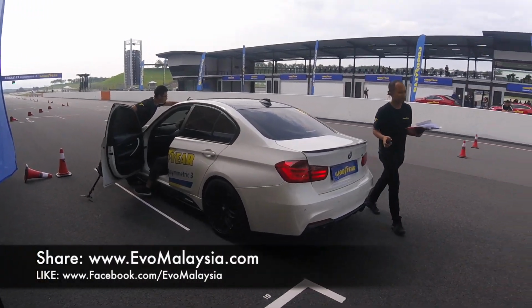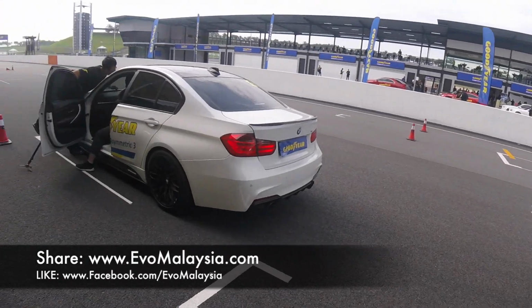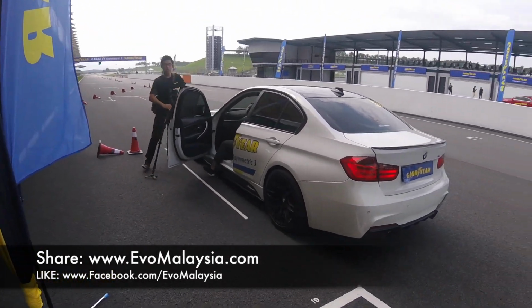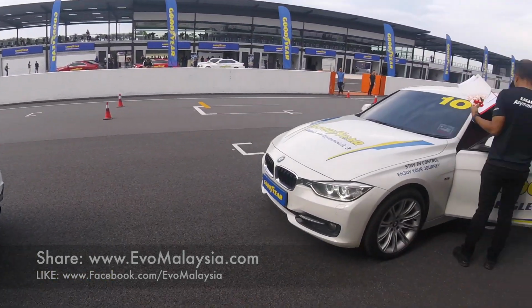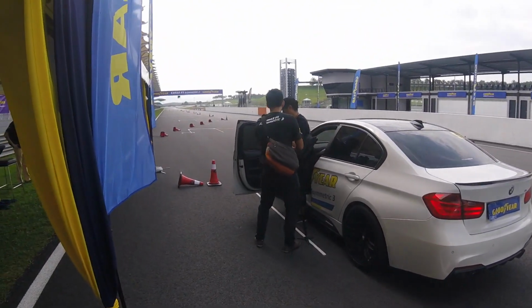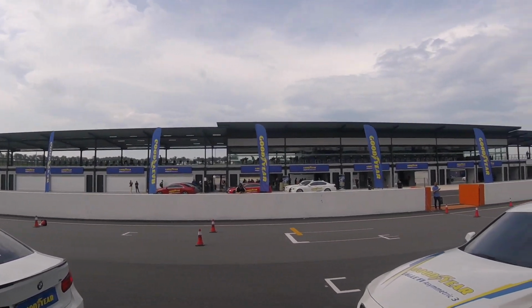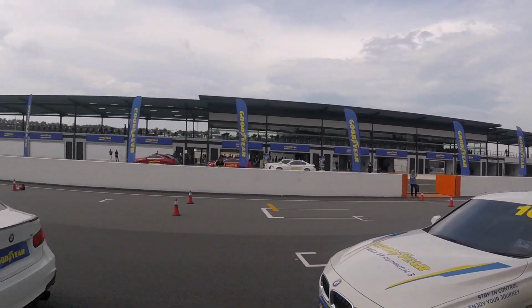So that's the cars we'll be driving. That's the reason all these driving events use BMWs, right? I guess. But yeah, simple slaloms. We have some Audis and Mercs over there. Yeah, but mostly it's BMWs.